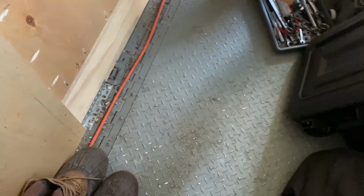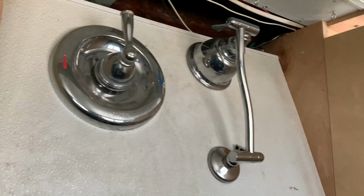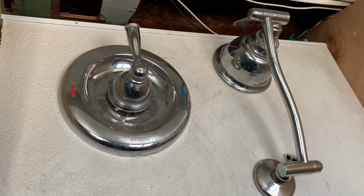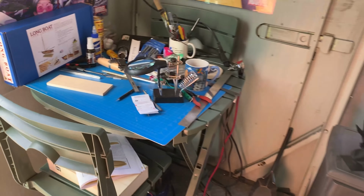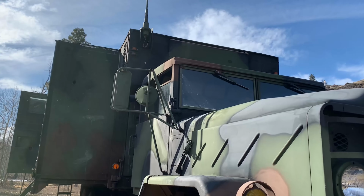This is the shower here where you put the pan here at the floor, and then up here you got the head and controls. Yeah, this is your mad scientist workshop. This is kind of temporary for my goofy boat model project. That's a wood stove. Got a wood stove here for heat. Factory fire logs because they're cleaner.